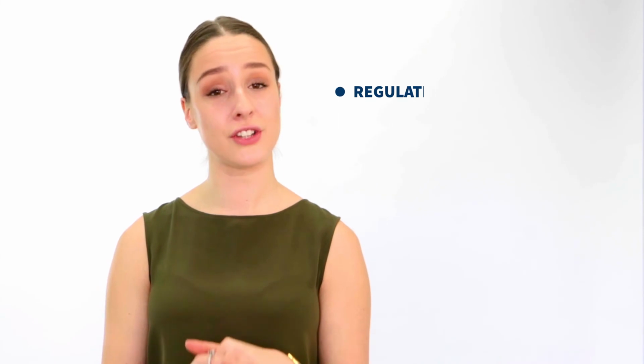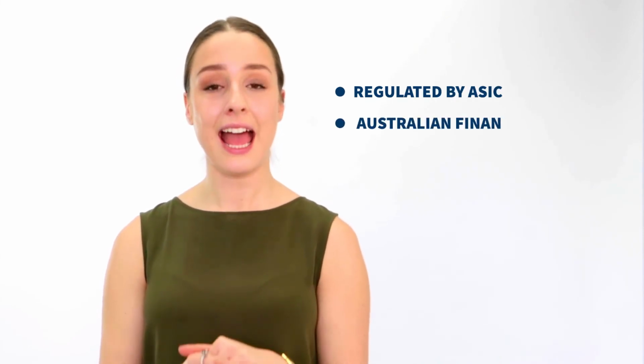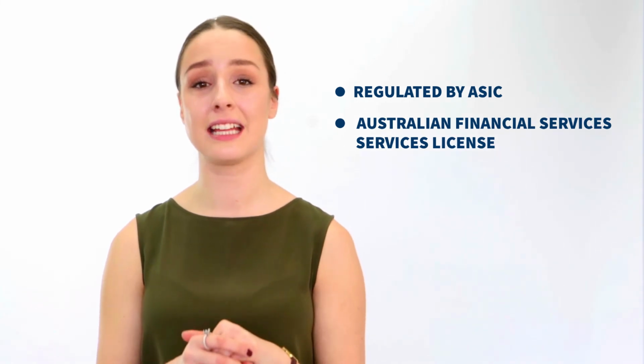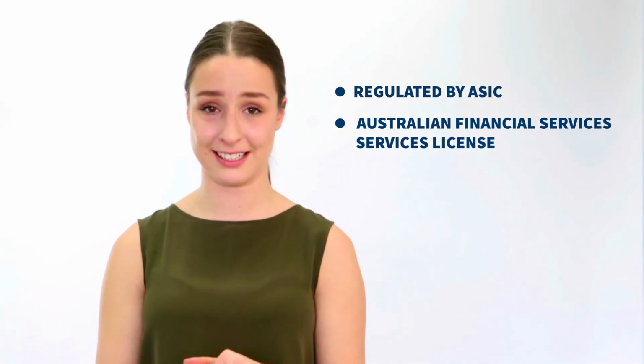Now, safety is really important when we're talking about international money transfers. On their website, InstaReM speak of their focus on safety and security. In Australia, they are regulated by ASIC and have an Australian Financial Services licence. And they take the protection of your data very seriously. If you have any concerns, you can contact their compliance team via phone or email, and you'll find all of their regulatory information on their website.